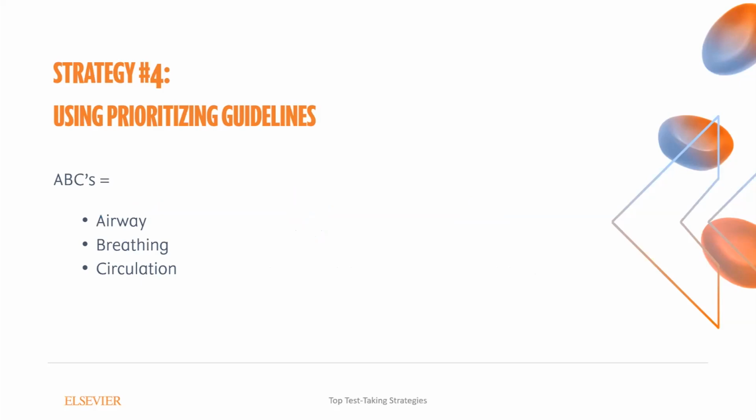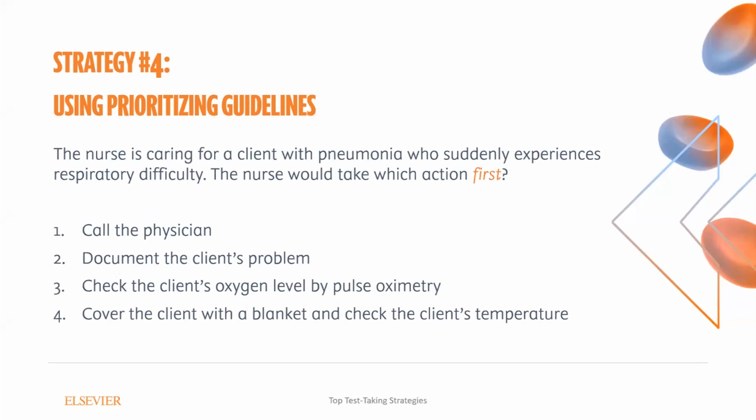So on this next slide, let's just talk about the ABCs for a moment, which stands for airway, breathing, and circulation. So if you're asked about your first, initial, or immediate action, read everything carefully in the question and the options, and select the option that addresses airway. Now, one exception to this rule, however, is if the question asks about CPR or cardiopulmonary resuscitation, because in this case, you need to remember CAB. So circulation or compressions would be your priority, followed by airway and breathing. Okay, on this next slide, let's look at a practice question.